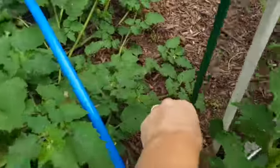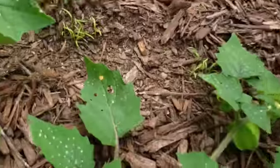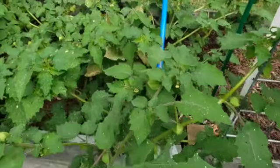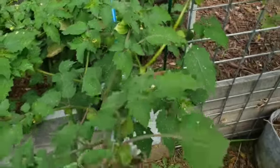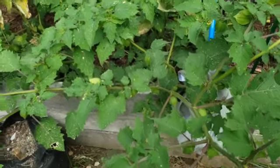This ground cherry is kind of taking over whatever I planted here, which I think was beets, the way I planted them, but I can't really remember. That's just my MO. This ground cherry, though, is very prolific. I mean, it's been producing a lot of cherries, and I have to say, it is nice. Look at these cute little flowers. I just love them.